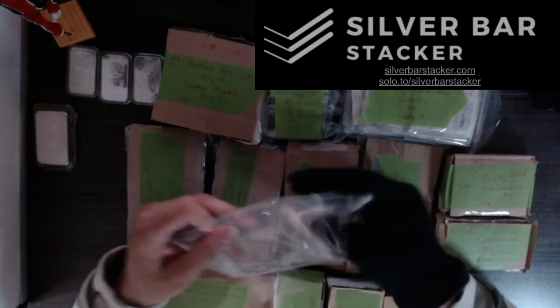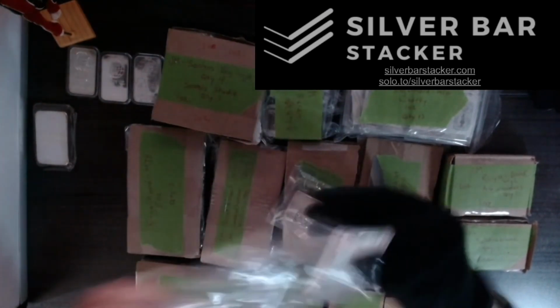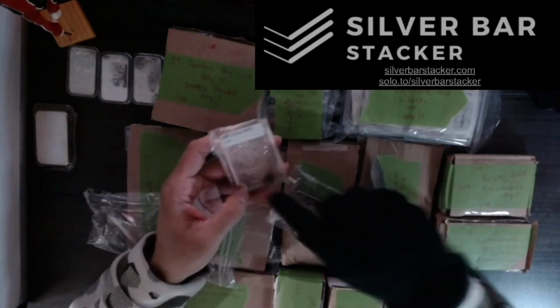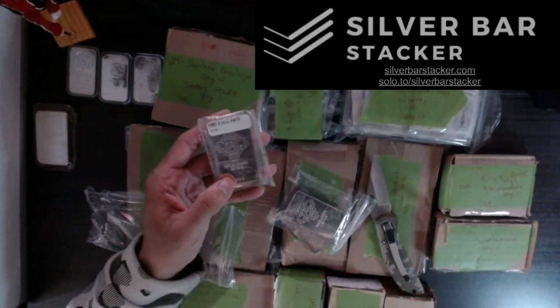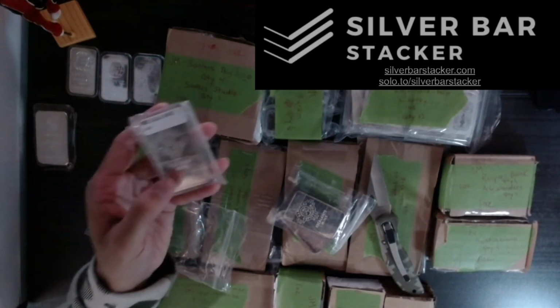And now the 5-ounce bars are actually quite a bit more rare than the 1-ounce bars, for example, because there's only two types, right? There's one with the date and there's one without the date. And the one with the date, the 1982 date stamp, that's 1,000 minted, right?